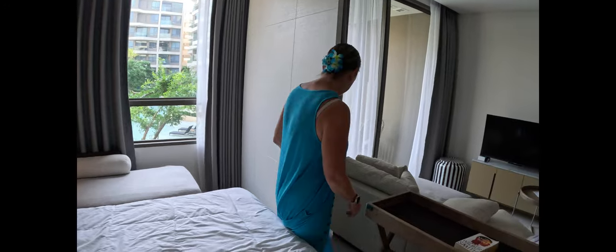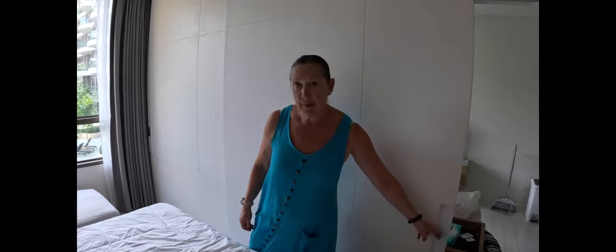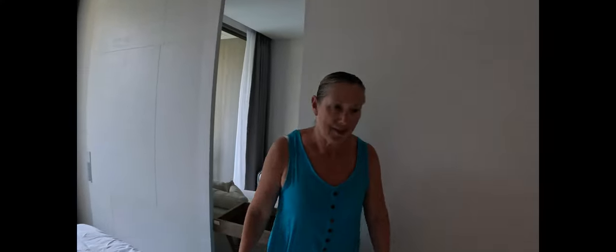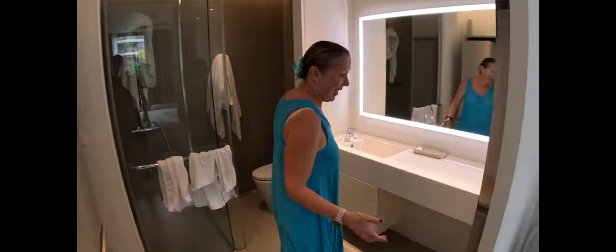And this is kind of the amazing thing here. You can shut the door and it's your bedroom. But of course, this one comes here, and we'd have to move all of this to make it work. So, but it is actually a wall that closes, so it's a bedroom. And then this is your ensuite, the bathroom, which is lovely, nice and big.